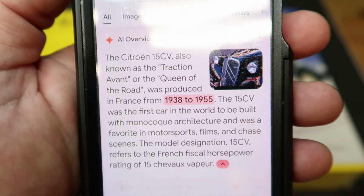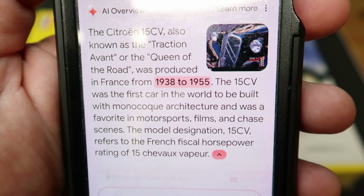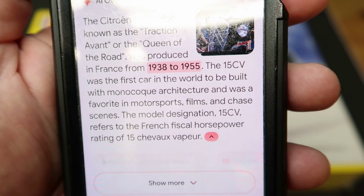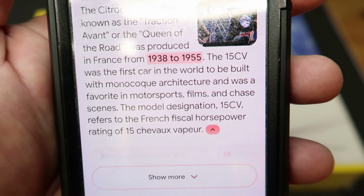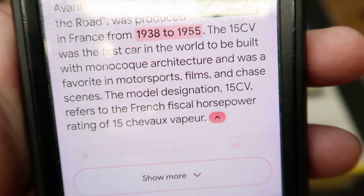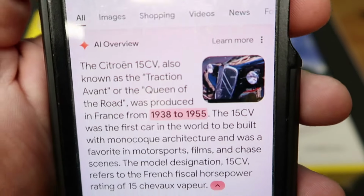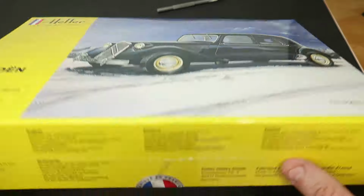I see how I can't pronounce this. It's like Heather's great with phonics. I'm not. Anyway, monocoque architecture, and was a favorite in motorsports films, chase scenes. The modern designation 15 CV refers to the French fiscal horsepower rating of 15 chevaux vapeur. Is that right? Chevaux vapeur. Maybe. So 15 fiscal horsepower rating of 15 chevaux vapeur. I don't know if that's 15 horsepower or not. Anyway, we're fixing to look at this thing.